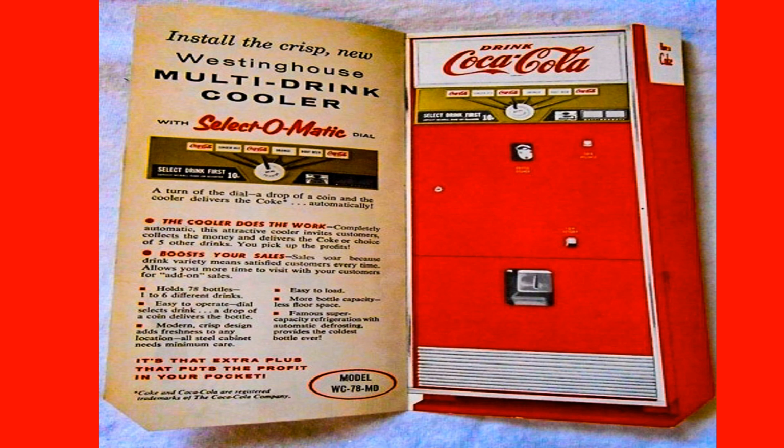King-size Coca-Cola gives you that refreshing new feeling. Zing! Get the king-size Coke.